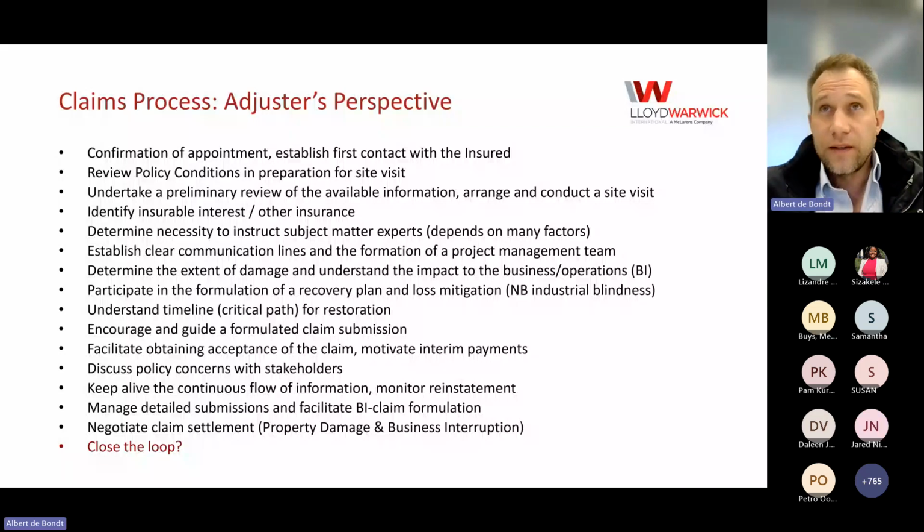And identifying insurable interest as well. You have a site that has an assets or risk policy, and you've been appointed by the assets insurer, but there's some construction going on. Do we know which assets are under construction and which assets are part of the plant? Very important for us in the more complex space.